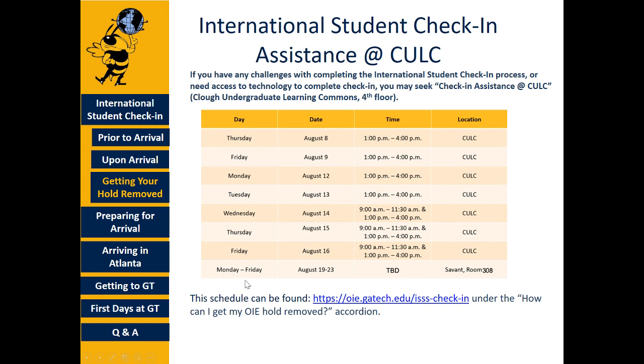If you notice at the very end of this chart, the week of August 19th through the 23rd, that is the first week of class. The first day of the semester is August 19th, a Monday. We will no longer be utilizing Clough during this week. We will be here in our building, Savant. Savant is where the Office of International Education is located. We are still finalizing the times for Savant, but don't you worry, it will be updated by the time you guys arrive, if you still need assistance with completing check-in by this time, okay? This schedule that you see on your screen here can also be found at that link, our ISS check-in website, and you will find it under the How Do I Get My OIE Hold Removed accordion, okay?